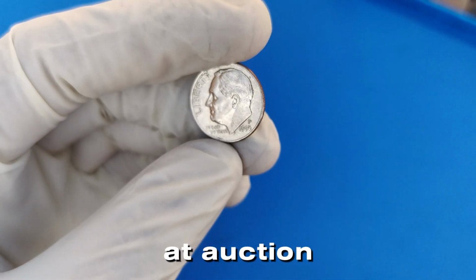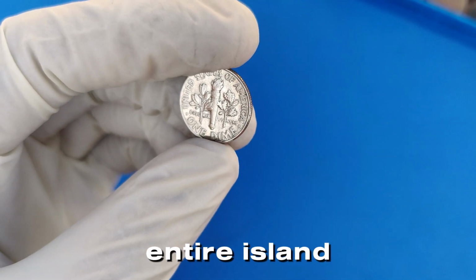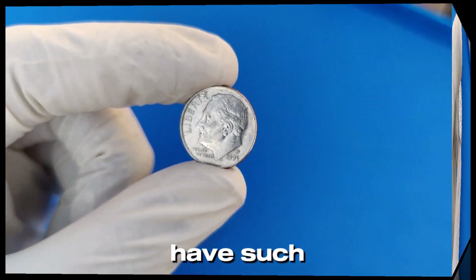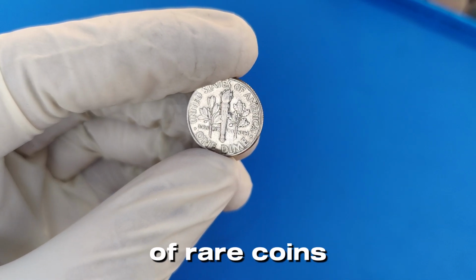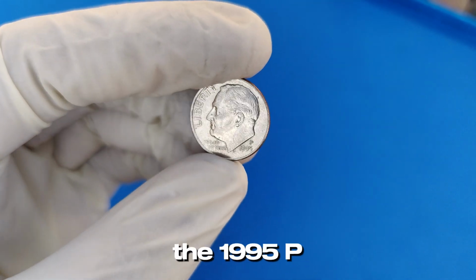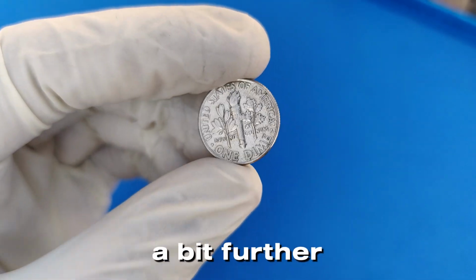at auction. Imagine holding a coin worth more than a luxury car, a mansion, or even an entire island. It's incredible to think that such a small, everyday coin could have such astronomical value, but that's the magic of numismatics, the study and collection of rare coins. You might be wondering, why does this error make the 1995 P dime so much more valuable than others? Well, let's break it down a bit further.